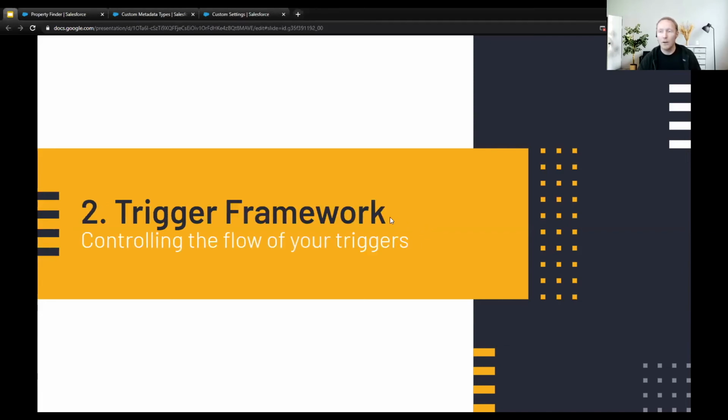Cool. So we are through the most. Let's talk about the trigger framework and the feature switches a little bit. You did see them in action. I'm more than happy to show a little bit more of the code later on.